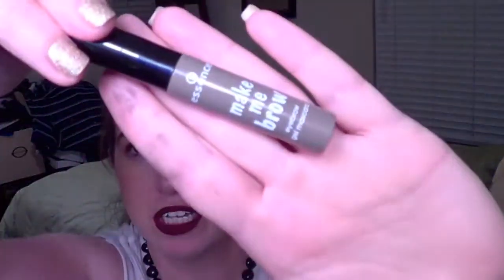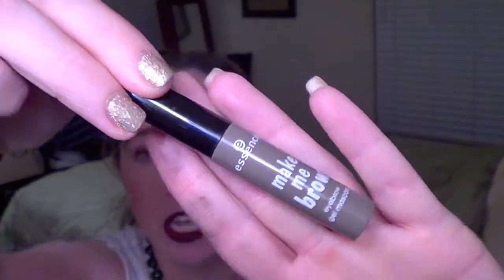I take my Essence Make Me Brow. Now this is in a new shade. I told you guys they just came out with a shade 3. This is in the shade Brownie Brows. This is actually my perfect brow shade. The other two, one is lighter, it's called Blondie Brows. The other one's called Brownie Brows. This one is Soft Brown or Soft Brownie Brows.